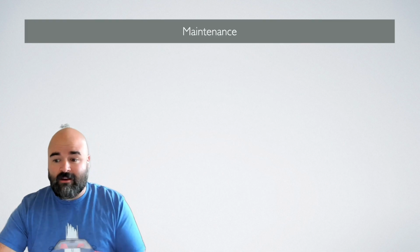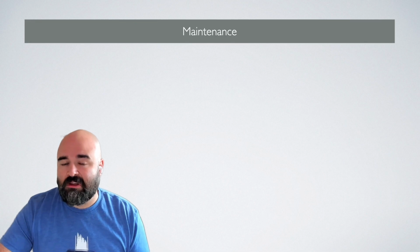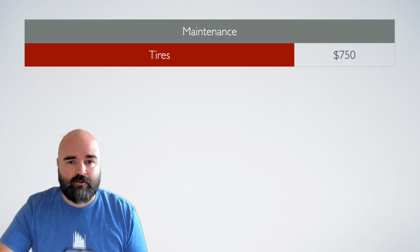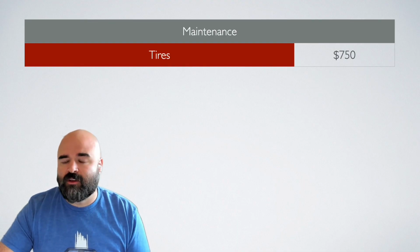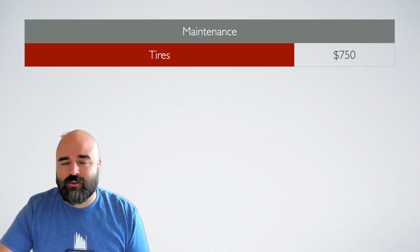So next would be maintenance, and this was a big one. The car wasn't presented particularly honestly, and so it had some immediate needs. First off was tires. The tires were dry rotted in the car, so that was $750 for a new set of Toyo Extenza HP2s. Kind of went with an all season. There's only a couple options for this car if you want matching tires front and back.